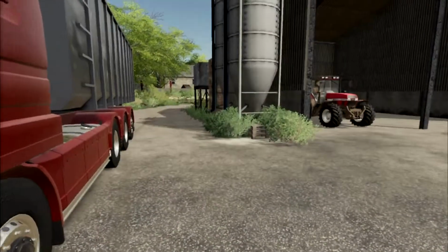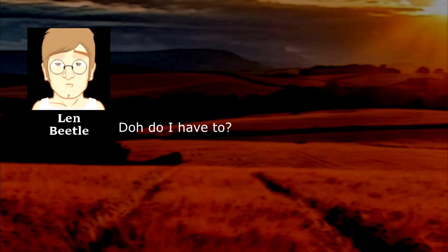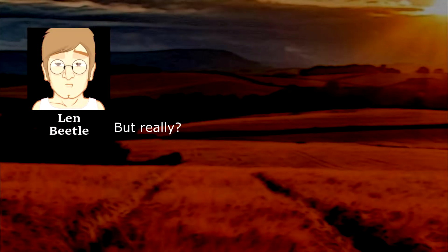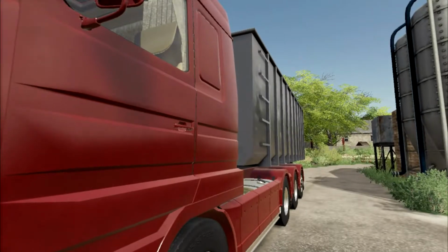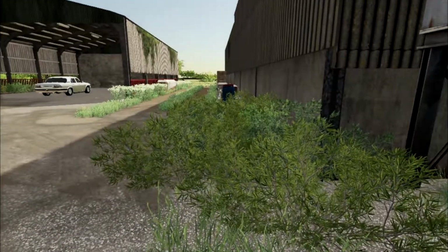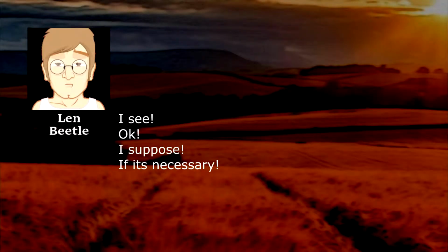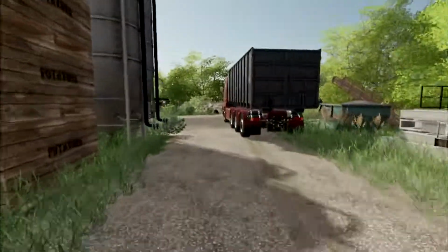Hey bud, you want to stick it round a corner? Oh, do I have to? Well, it would be quite helpful if you did. But really? Yeah, it would be helpful. Look, I'll show you where I want it. There. Right there. Well, I see. Okay. I suppose, if it's necessary. Well, it's no hardship, is it, really?